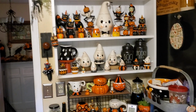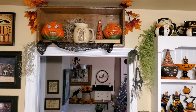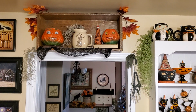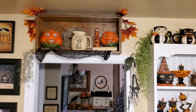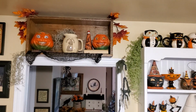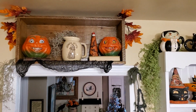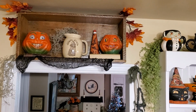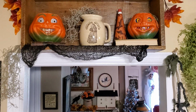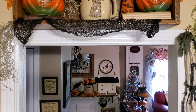And up here, over the door, is where we put that wonderful dairy box from our local dairy. And I put vintage goodness up in it. It's got 2 of John's papier-mâché pumpkins and one of the little cardboard horns. And that Cooking Witch picture is a vintage one. We've had it for years. It came from a yard sale.